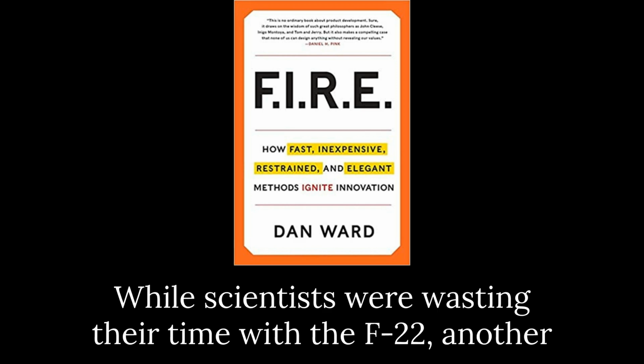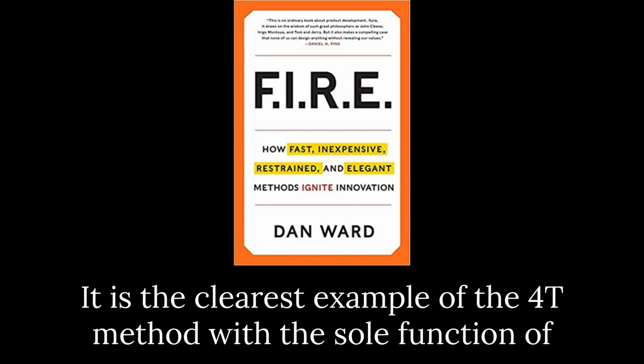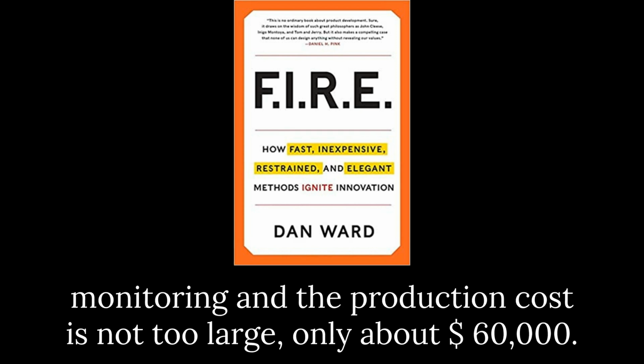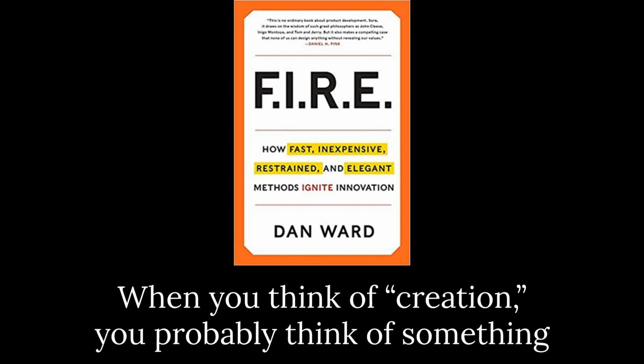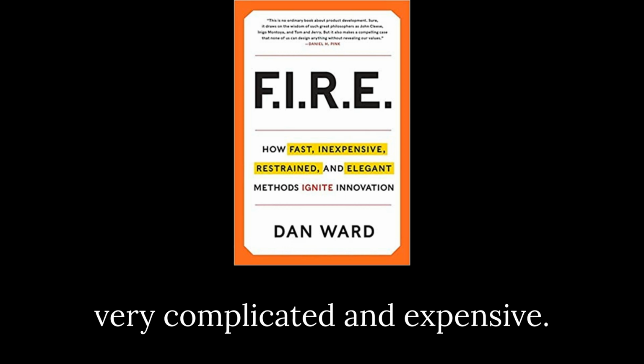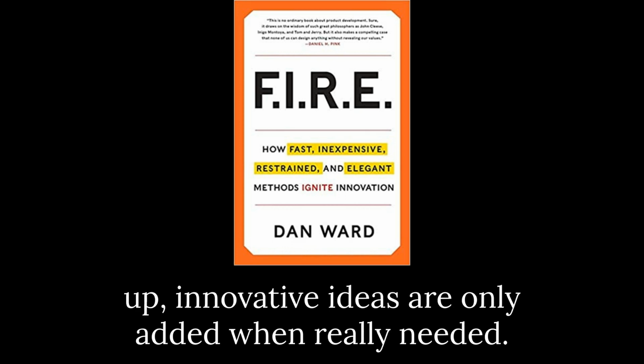While scientists were wasting their time with the F-22, another invention quickly got ahead: the unmanned aerial vehicle. It is the clearest example of the 4T method with the sole function of monitoring. And the production cost is not too large, only about $60,000. NASA innovates only when necessary. When you think of creation, you probably think of something very complicated and expensive. But not with NASA. They focus on simplifying and speeding up. Innovative ideas are only added when really needed.